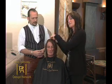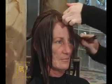I want her bangs to almost connect with the back of this haircut. So there's really not going to be any part with this haircut, which will be good for her. And that'll give her a lot of versatility, right? Yes. Okay, let's do this.